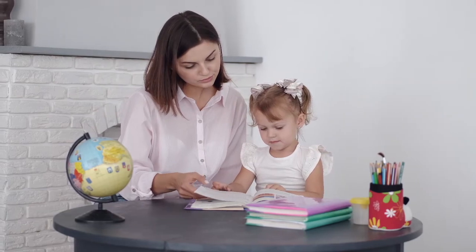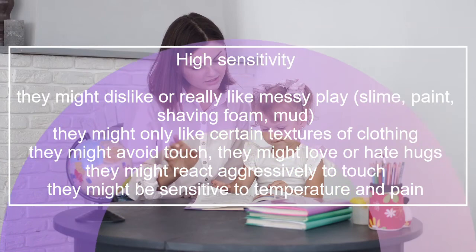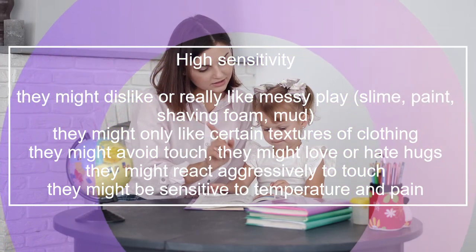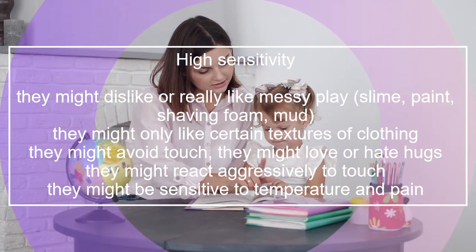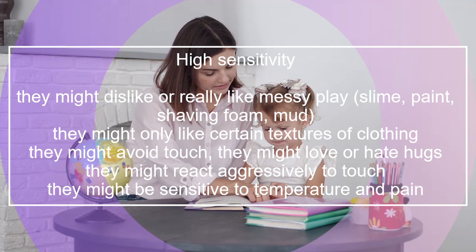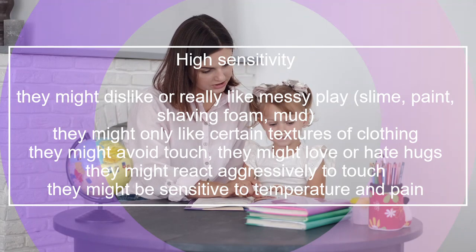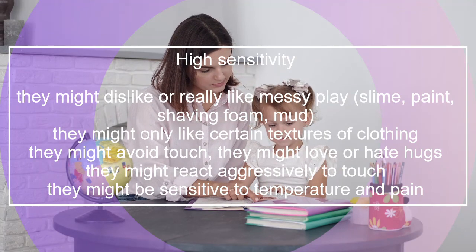Touch. High sensitivity. They might dislike or really like messy play, slime, paint, shaving foam, mud. They might only like certain textures of clothing. They might avoid touch. They might love or hate hugs. They might react aggressively to touch. They might be sensitive to temperature and pain.